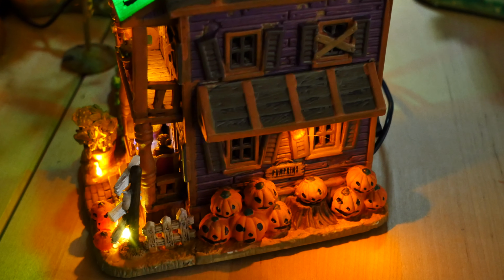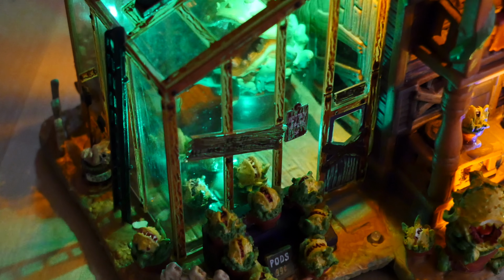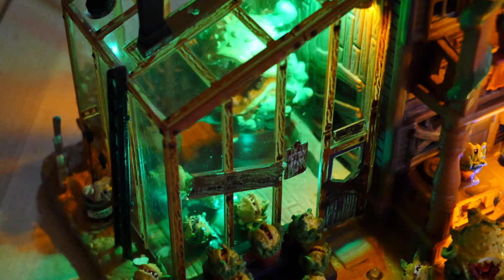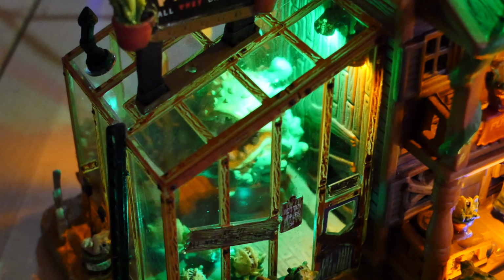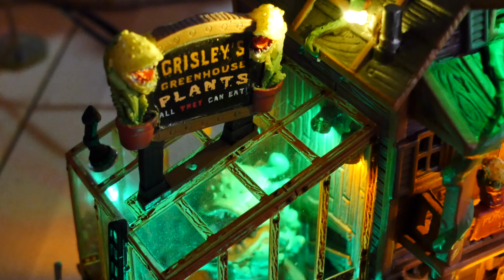There's a lot of windows. That's a really, really good one. That's the attention to detail on that. There are so many stories on that one. Everywhere you look, there are these small little things. There's also a little cornfield on the back.